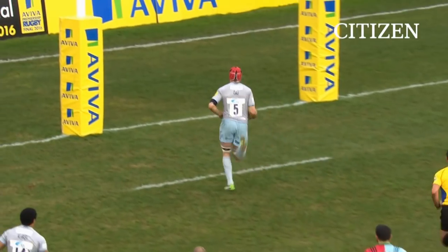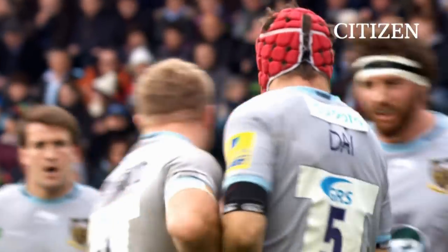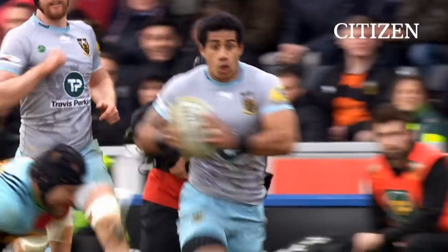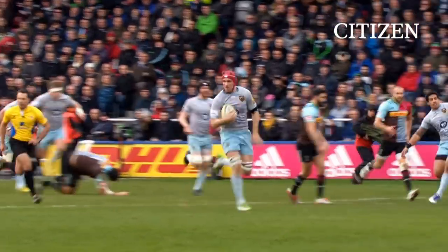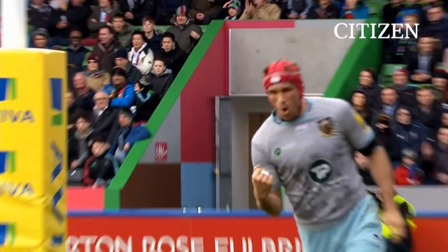And galloping away goes Christian Day to score under the post. A brilliant counter-attacking try from Saints to put them back into the lead. And Luther Burrell not trying to do too much on that occasion. Beating the men, feeding it to Peasy at the right time.